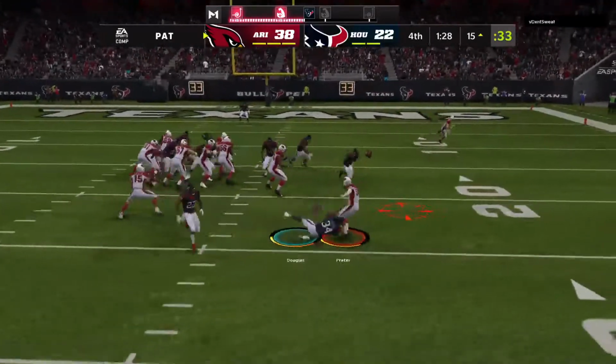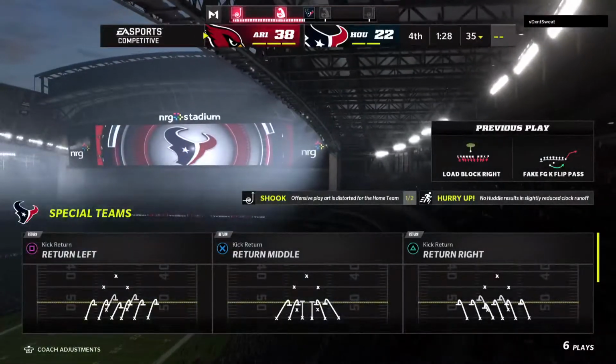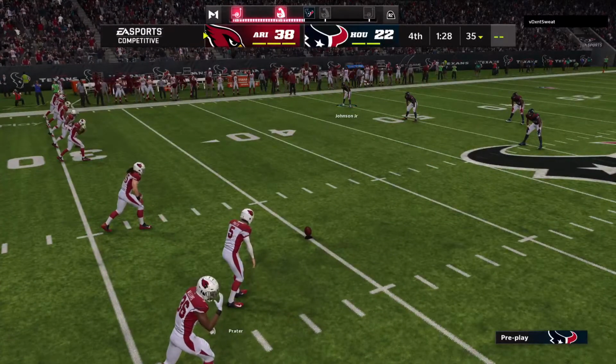Oh, they flip it to the kicker. He looks like he's going to throw it. And this will be incomplete. Okay, they went for the fake off of the extra point attempt. It's a long way to go, and they didn't get there. Didn't get it completed successfully.